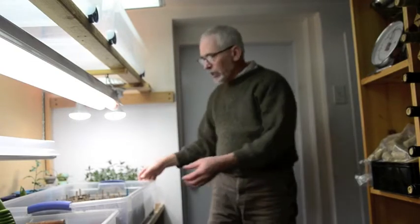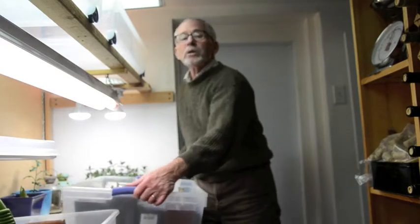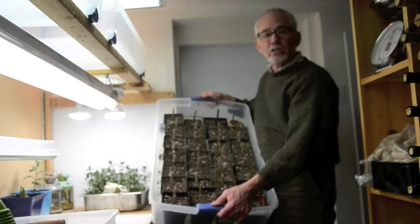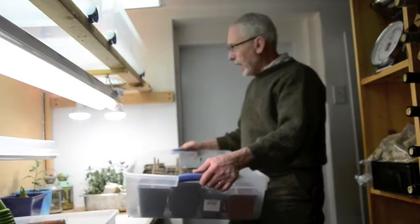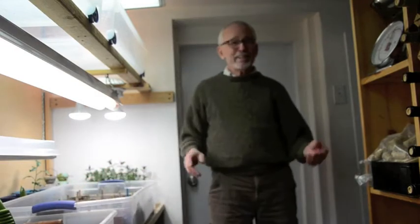So what I've done here is I've brought in my seeds that I planted, the ones that I showed you, and also a whole bunch of other seeds that I've started. And as I mentioned, when I was out in the greenhouse, it's the end of January, so what the heck am I doing planting seeds in the beginning of January?